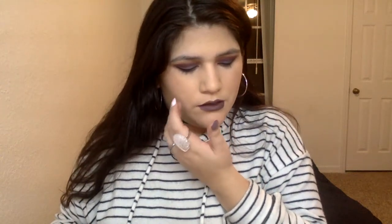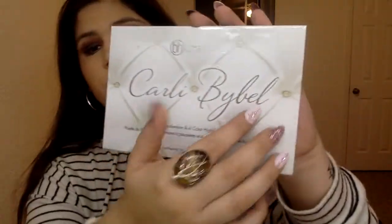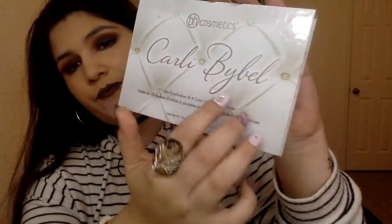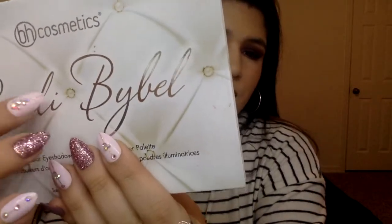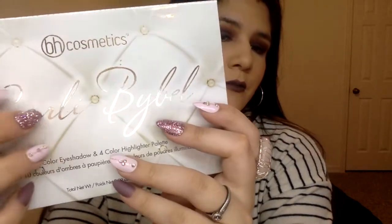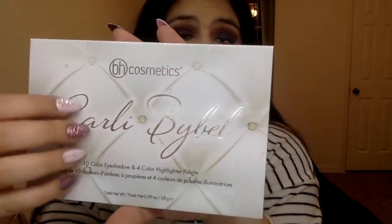One of the next palettes I have is from BH Cosmetics. Again, I have like 3 palettes of theirs, I believe. This one was a collaboration with a YouTuber named Carly Bible. This was her palette. And I like it. The packaging is like those fancy cushions, is all I can explain. But I was very drawn to it. It was a good deal. It's very cheap, very affordable.